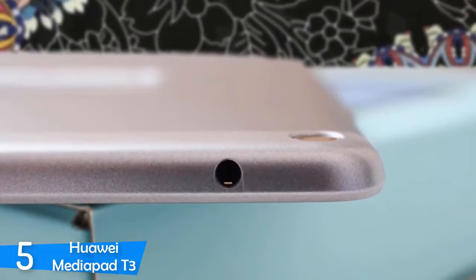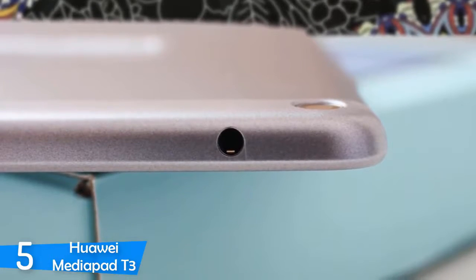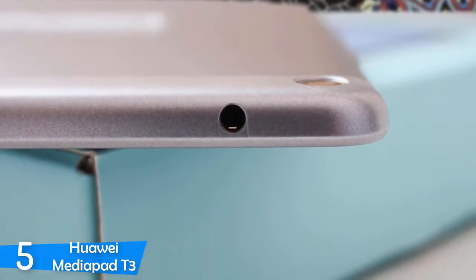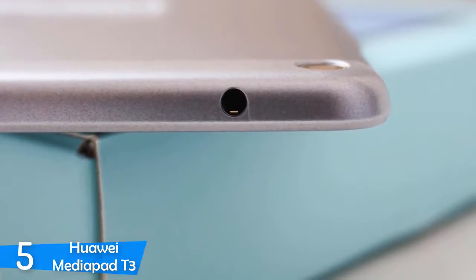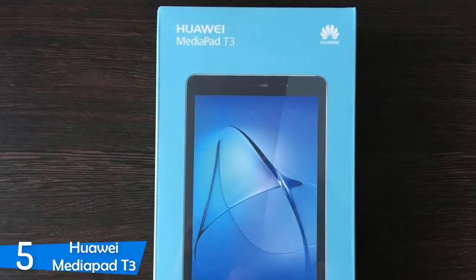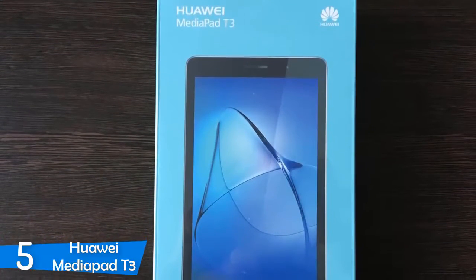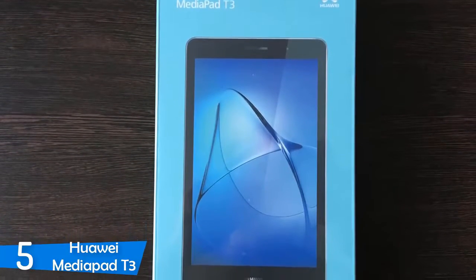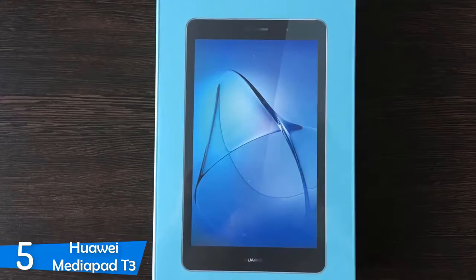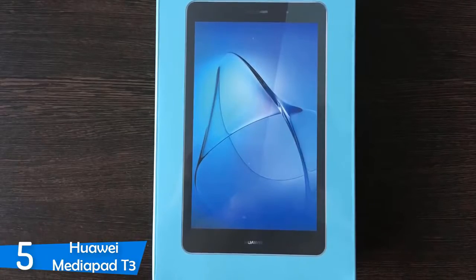It feels light with 460 grams of weight and it's very portable. The display is only 9.6 inches diagonally, making it a little smaller than its competitors. However, this makes the Huawei MediaPad T3 easier to handle. With an HD resolution of 1280 by 800, the image looks pretty mediocre, but it's not a big issue.